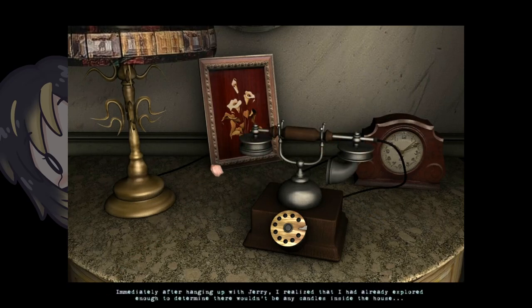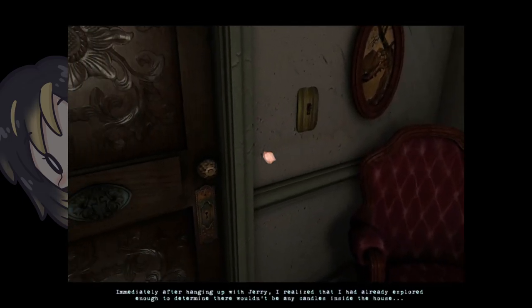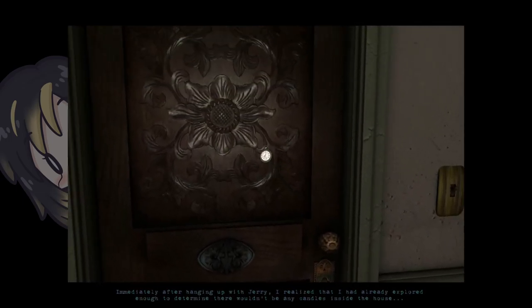We left Jerry dying over there. We didn't really explore enough to determine there wouldn't be any candles inside the house. Yep. I've explored the house multiple times, thank you.